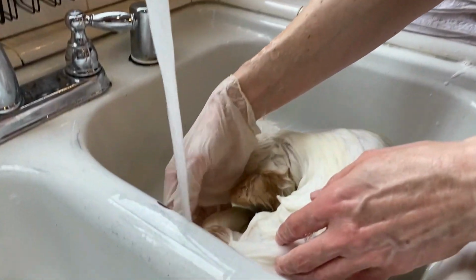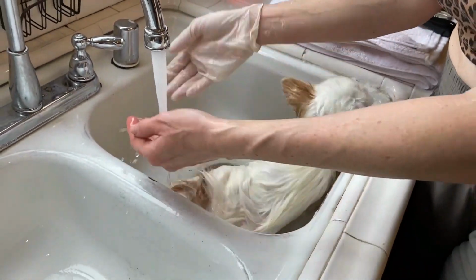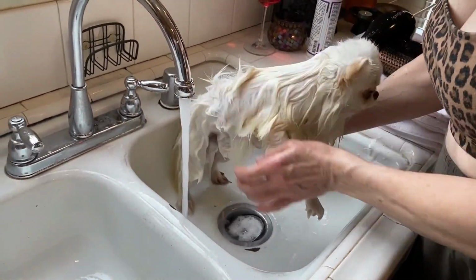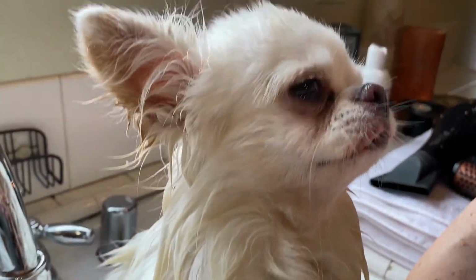Okay, so I lathered up Wesley one time and I tried to get off the backside as good as I could. And then I drained out my dirty water. He's still got a little bit of soap. We're actually going to lather him one more time. And then we're going to rinse him really, really well in clean water and see how he is then. You want some clean water, good boy?